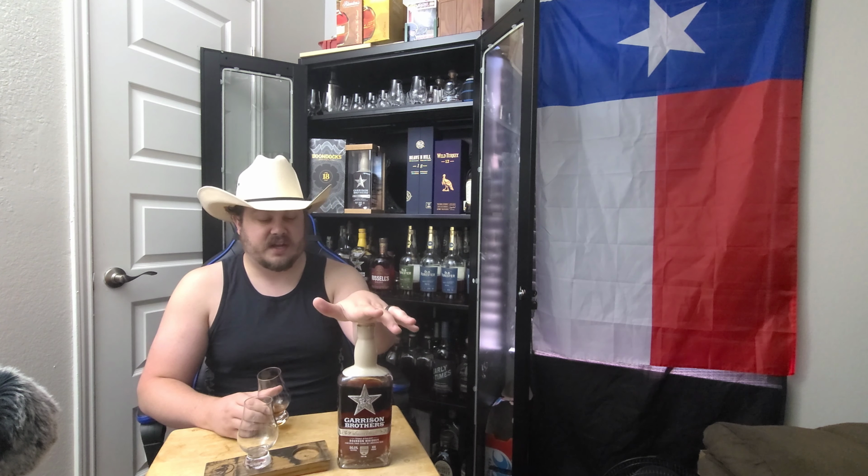I think the reviews say white chocolate. I get more of a milk chocolate. I think the white chocolate comes from maybe the heavy vanilla, the vanilla bean flavor. This is very vanilla forward, very easy, very smooth to drink. It has some fruity like flavors too.